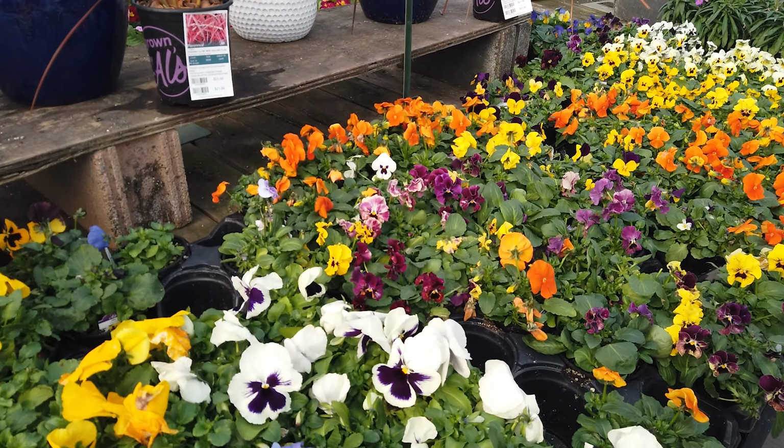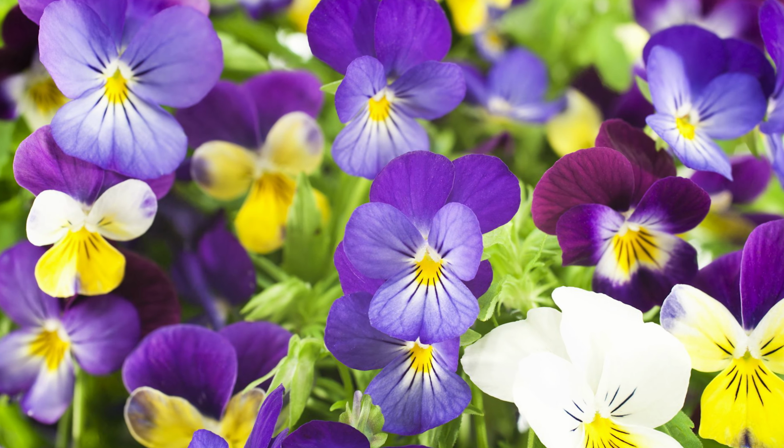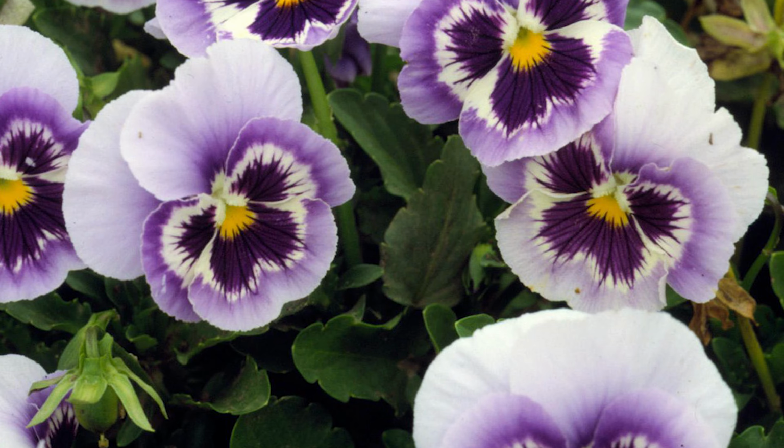Pansies are one of those things that just bring so much joy, especially at the time of year where nothing grows in the gardens. Other than those little pansies with their beautiful little faces poking up, they're one of the spring joys, along with all the crocuses, the daffodils, the tulips, and all those early spring bloomers.